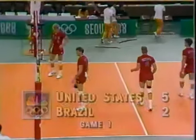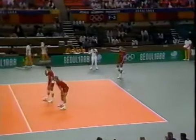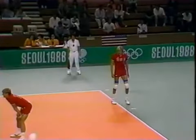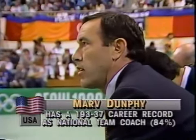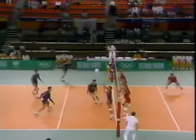U.S. versus Brazil. Winner goes to the gold medal match, and the U.S. leads 5-2 to begin this match. Craig Buck is serving. U.S. on a 4 unanswered point string. Marv Dunphy, his team against Brazil in 1988, 4-0. Marv is mic'd today.